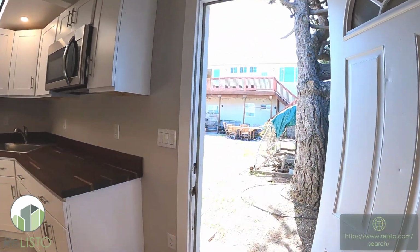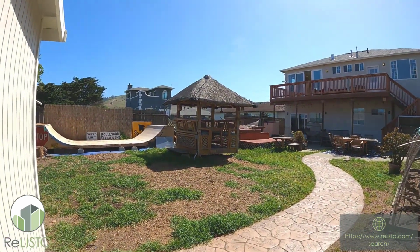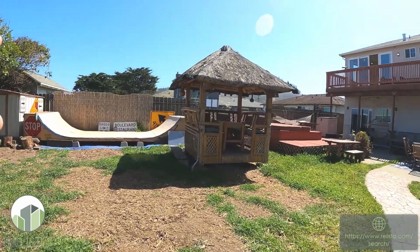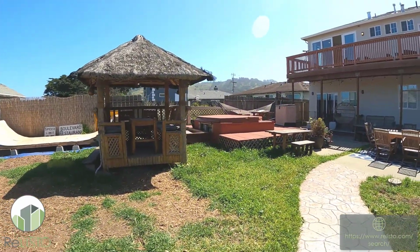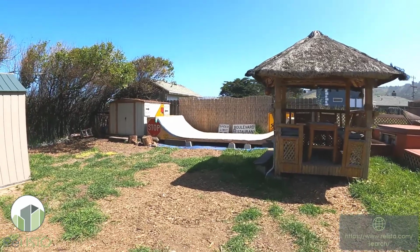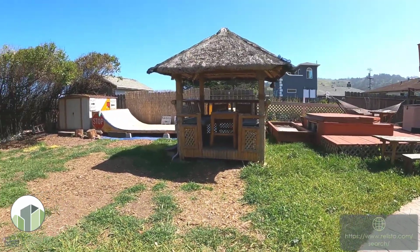903 Anza apartment B is in the backyard of this 2-unit building, right? That's in front. As you can see, there's lots of entertainment. You have the chickens here, and then you have a skateboard park, hot tub, which may or may not be available, so talk to your agent about that, and a little cabana that you can have friends over and have a couple of drinks. But anyway, super cute apartment, and best of all, you're right next to the beach.